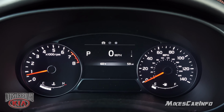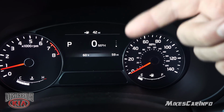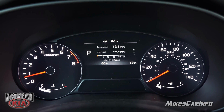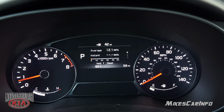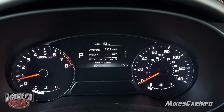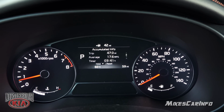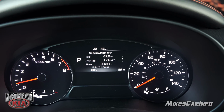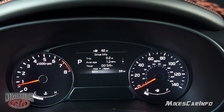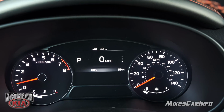So starting here at the first one, you notice it changes at the top. Now when we're in this selection, we have these little dots here at the bottom showing that we can make more selections by pushing the down arrow. So the digital speedometer, now we can have your fuel economy, so your average, instant, which is real time. And then you have a little bar at the bottom, which is cool. It kind of shows you what you're doing. And then your accumulated info, which is pretty cool. It has a trip, average miles per gallon, and a timer. Scrolling down again, you have your drive info again, so trip, average, and timer. And then it goes back to your digital speedometer.